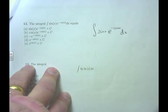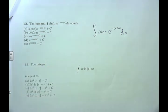No. What's the major first technique you should always try before going off into the interesting world of by parts or partial fractions or whatever? U-substitution. What is the whole purpose of U-substitution? It is the idea that if I can take u equal to some part of the problem, when I take its derivative, du, up to a constant, is also in the problem.